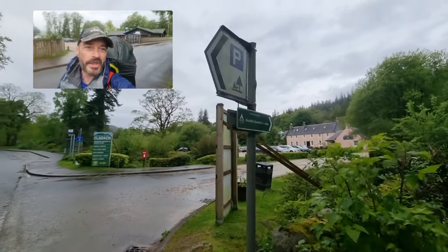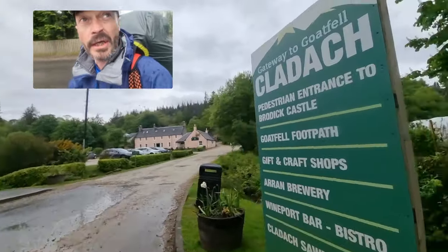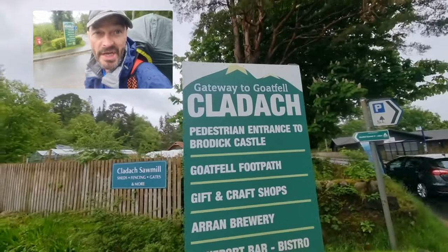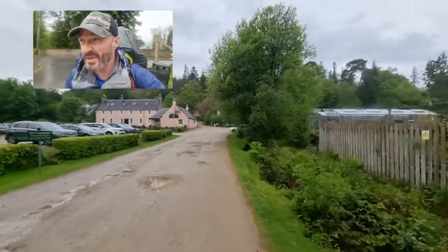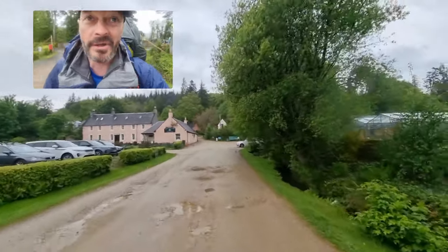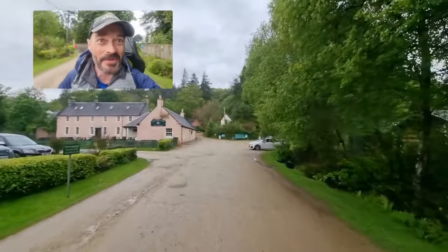Goat Fell summit, 3.5 miles. It says it takes between 2 and 5 hours to get up. Right, this is the starting point at the hotel called the Cladach. So basically, I think it's pretty well signposted. Last time I was up here was over 20 years ago. But like I say, there's signs everywhere telling you what way to go. So onwards and upwards.